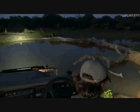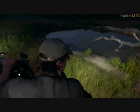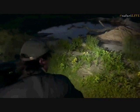Well, it's a little early for some of the frog species. They prefer it when it's fully dark. But I was hoping we might find something in these little reeds here. You can hear all the bubbling kassinas.